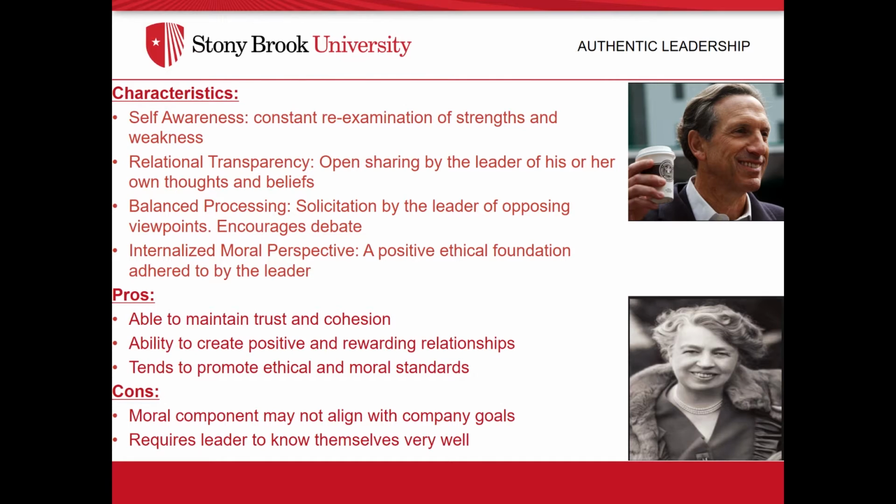The pros of this style are that they're able to maintain trust and cohesion within a group. They have the ability to create positive and rewarding relationships, and they tend to promote ethical and moral standards. The cons of this leadership style are that the moral component may not align with the company's goals all the time, and it requires leaders to know themselves very well. And as most people know, that's a hard thing to do.